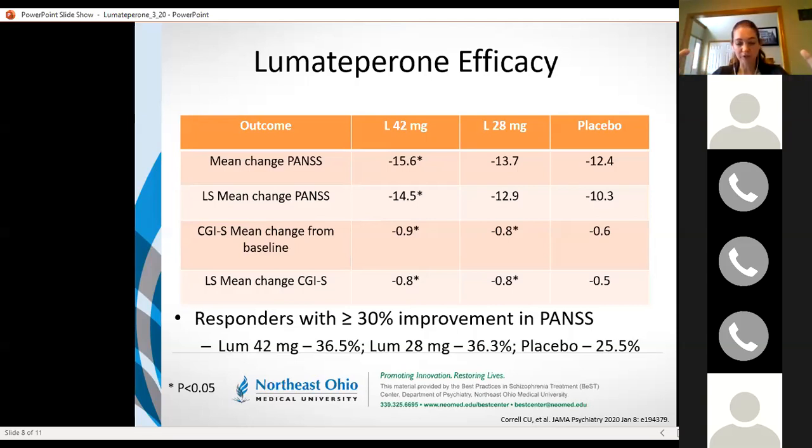So these patients were enrolled and randomized. They had great continuity within the trial itself. More than 80% of the patients were able to complete the full 4-week trial. The vast majority of the patients that had dropped out withdrew consent or they reported lack of efficacy. And it was about the same between all three of the groups. So whether it was they didn't feel that it was helping, or they just opted to no longer participate.